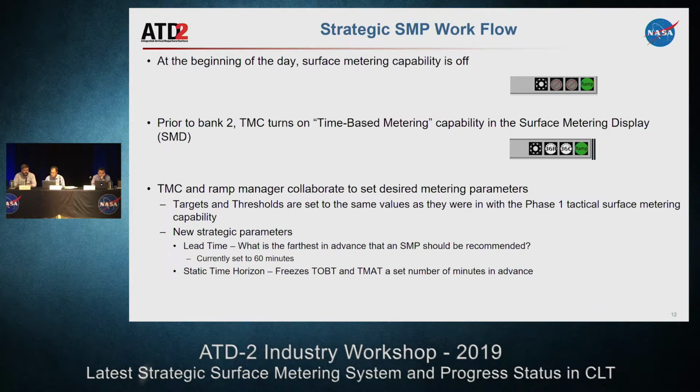So at the beginning of the day, we started actually with the metering capability completely disabled. Prior to Bank 2, we asked that the TMC in the tower turn on the time-based metering capability in the surface metering display. That was the display I just showed you. The TMC and the ramp manager collaborate. At this point, the collaboration is pretty much, they've agreed upon a set of numbers. It's not like they're having to call each other each morning. There's basically some set of defaults for the airport configuration. And we started off with the same values that we arrived at during the tactical surface metering. We've pretty much stuck with those with some variations.